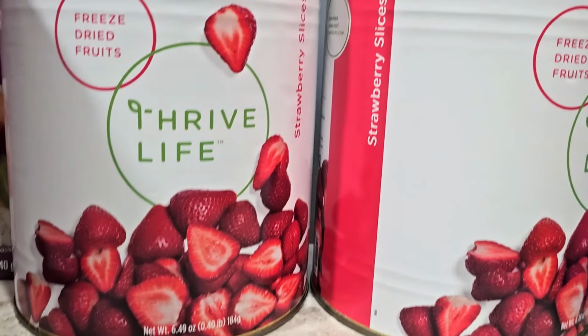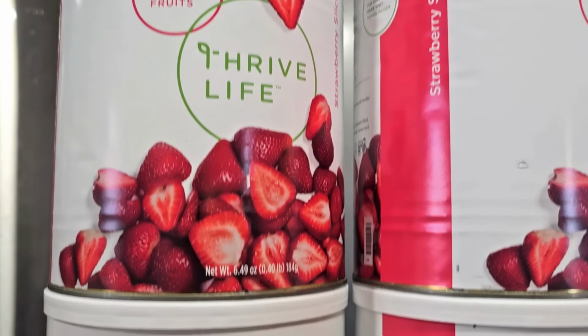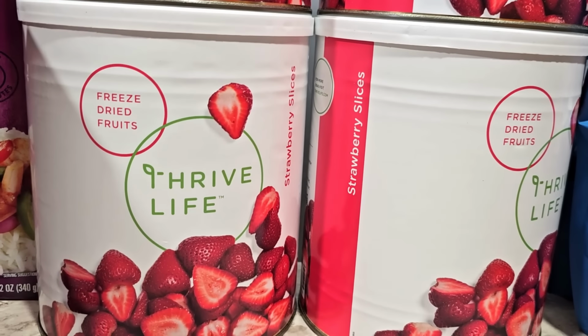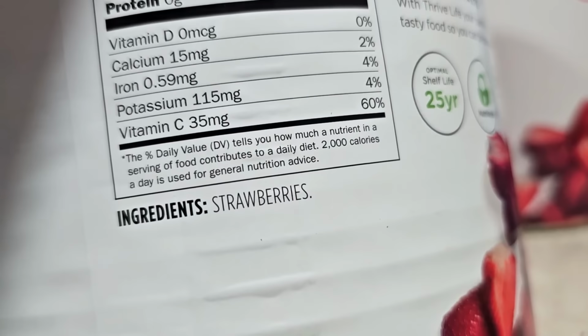And then behind that, I've got another case of the strawberries. This is a case of the large cans, the gallon size cans. I couldn't pass up grabbing another case because 40% off. This is an amazing deal. And we go through these. We love these. The kids love to snack on these. The only thing in this can is strawberries.